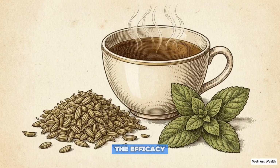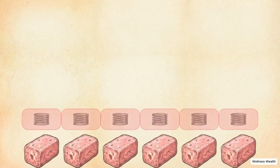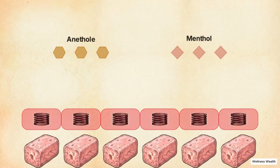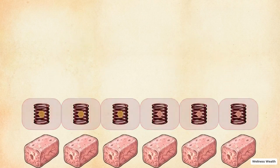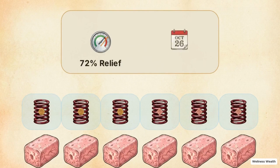Moving up the efficacy scale, a brew of crushed fennel seed and peppermint offers highly targeted relief if your primary issues are severe abdominal cramping and trapped gas after meals. The mechanism here is entirely physical. Fennel contains anethole, and peppermint delivers menthol. Together, they force the cramping, smooth muscle fibers of your intestinal wall to relax. In clinical trials, this specific combination eliminated gut spasms in 72% of participants within 10 days.